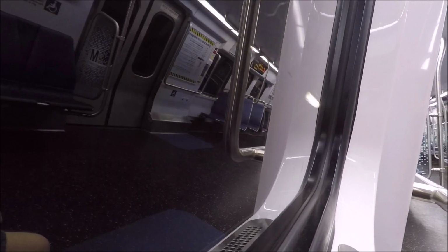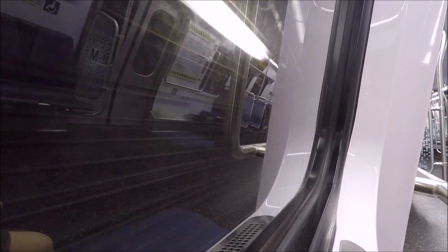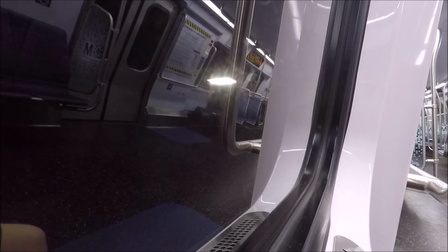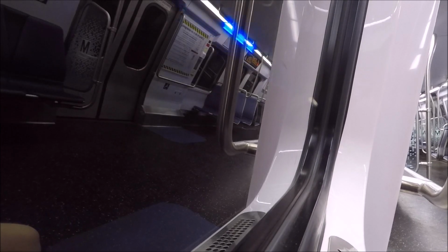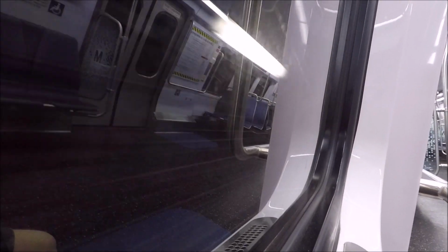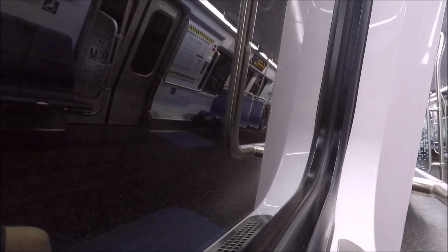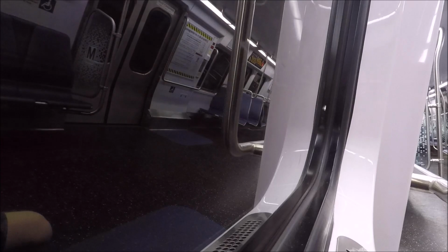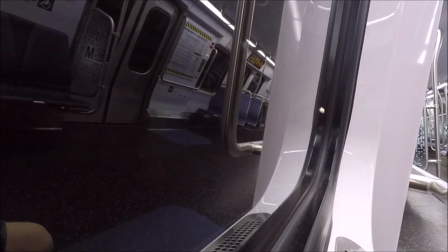Alright, so this is Medical Center that we're approaching right now, which is where I'm going to end it for this ride. Got 10 stops. Yep, 10 stops till Metro Center. Yeah, I don't think it's worth filming all 10 stops. This is Medical Center.